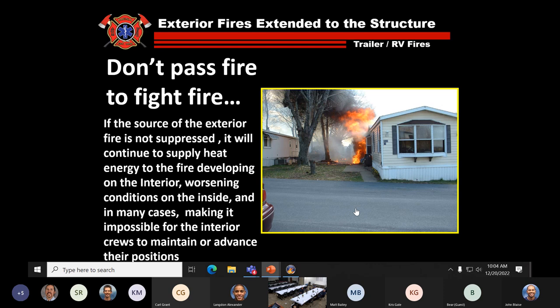So if we don't address the outside, it's going to continue to supply heat and energy to the fire developing in the interior. Conditions may deteriorate and make it impossible for our crews on the inside to maintain or advance in position. So if we have fire on the outside, address the fire on the outside. Just like a garage fire, which we talked about a couple of modules ago, if we have a significant garage fire, we don't just run into the house. We'll address that garage fire, whether it means darkening it down and moving inside, or staying there and continuing to fight the fire and sending additional crews inside. Same concept applies here.